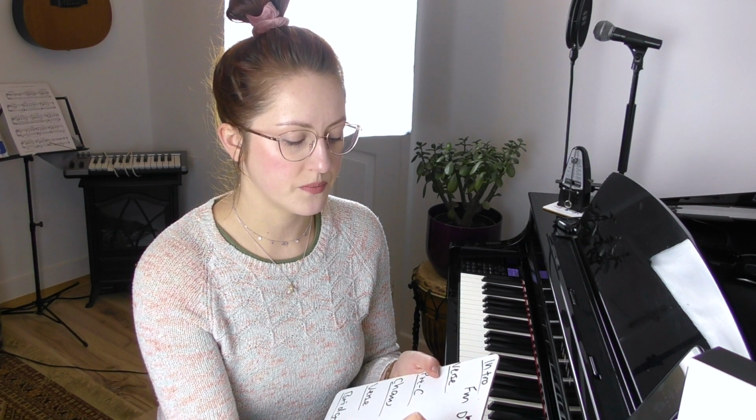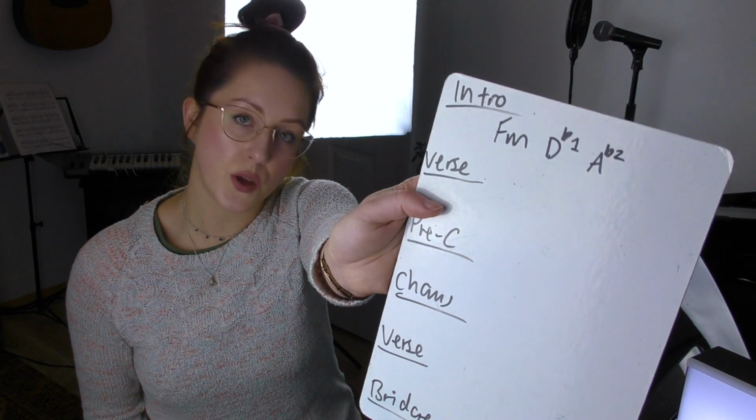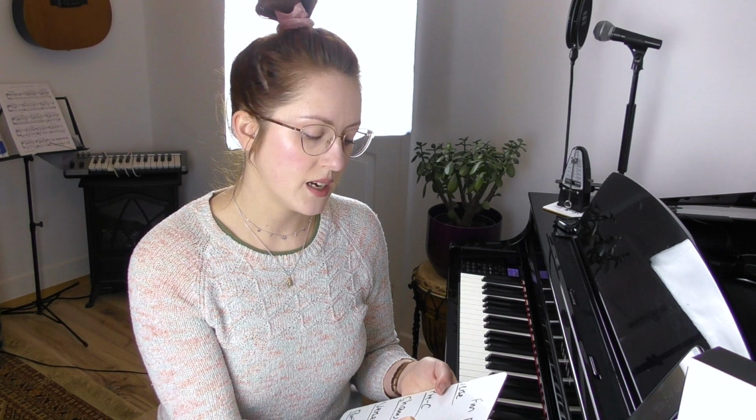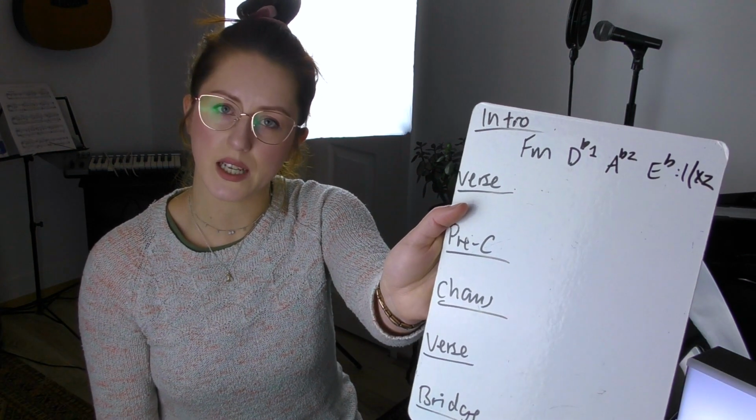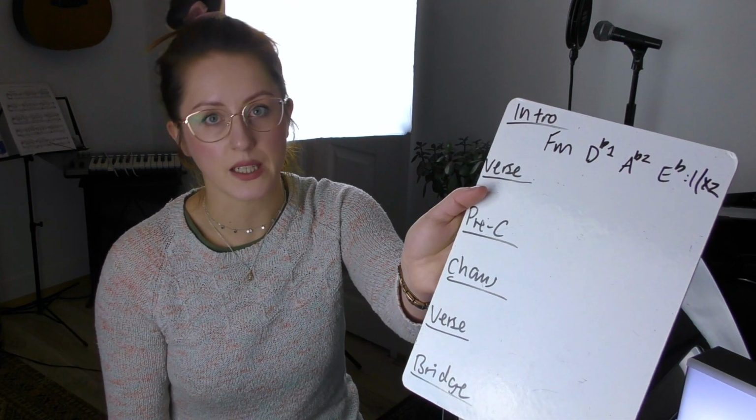The next one was A flat major, and that was the second inversion. So this time I'm going to write A flat and then 2 next to it. And again, it reminds me to play the second inversion and to teach the second inversion of the chord. And then the last chord was E flat major, root position. So I just write E flat. And then I go through and decide how many times that's played through. I think the intro for that one is played twice, so I'll make a note: play it twice.